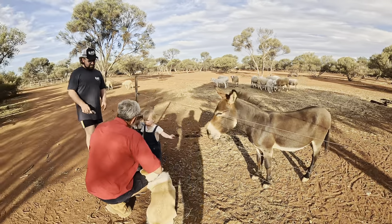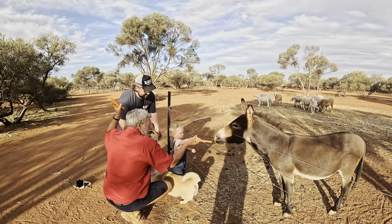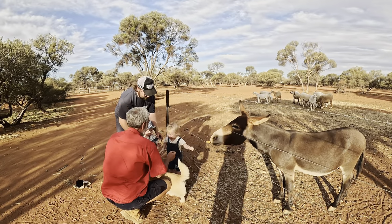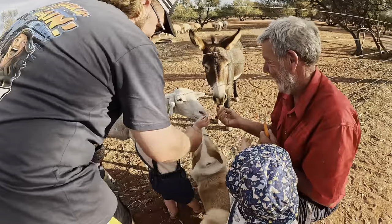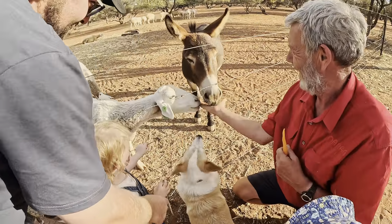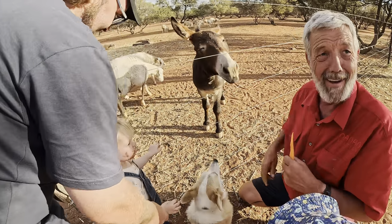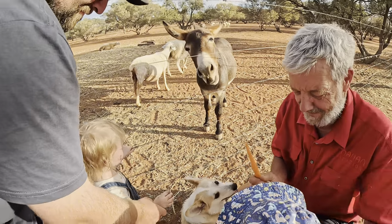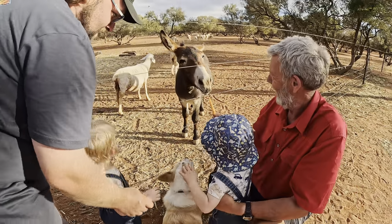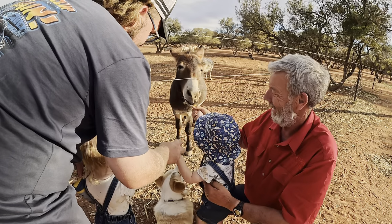You want to feed the donkey? Yeah. Say yes, please. Good job. Your turn. Oh, bit me finger. Come here. How about you help too? You hold Toby's hand. There you go. Now we can see, they both fed them at the same time.